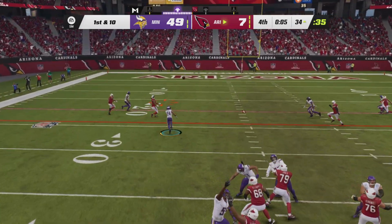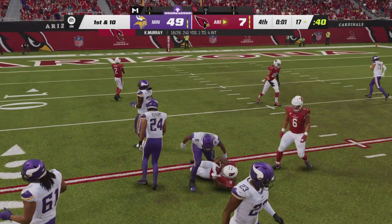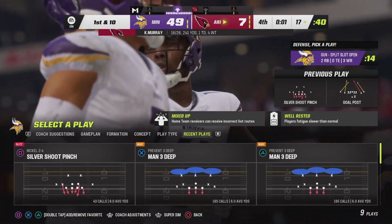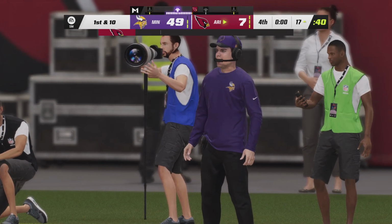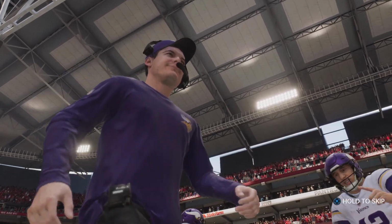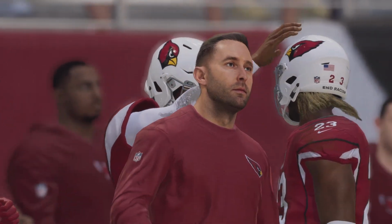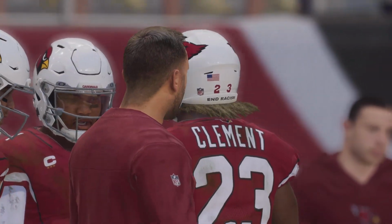Here's Murray as he sets to throw it. Oh, Pascal able to haul that one in. And they eventually get to him at the 17 after a pickup of 17. Into the red zone, 1st down. And as this defense walks off the field, they can do so with their heads held high. What a performance. Well, by the offense, too.